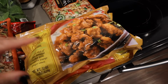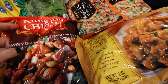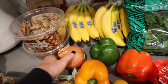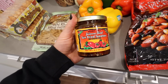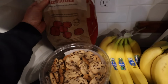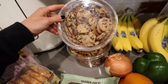So we'll do like a pack of chicken with a pack of the rice. Quick, easy meal for nights when we have tons of sports and stuff going on. Baby spinach, four bell peppers, an onion, two packs of bananas, some sun-dried tomatoes for that Marry Me Chicken, brown rice, penne pasta, a bag of red potatoes, and then these way more chocolate chip cookies.